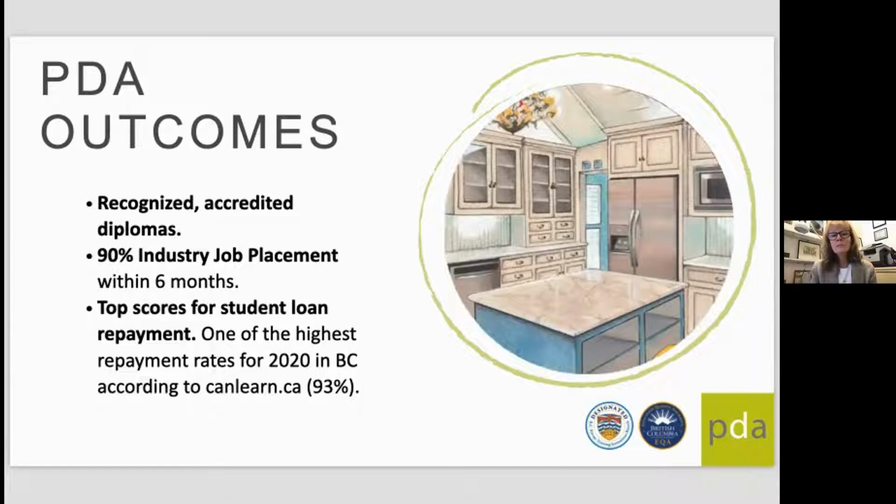We're really motivated to keep these numbers high and to increase them. And what that means is you have a very dedicated group of staff and faculty who are willing to be there to support students, both through their studies and beyond, whether those students are just starting out in careers or are looking for job changes or a change of industry.